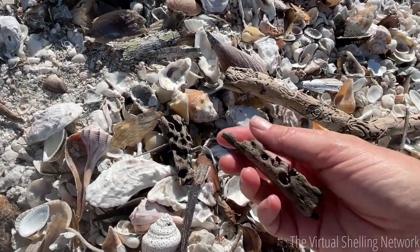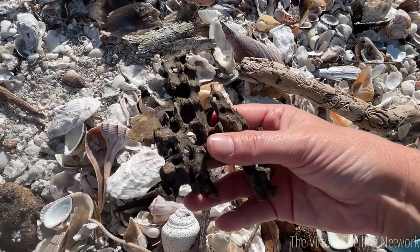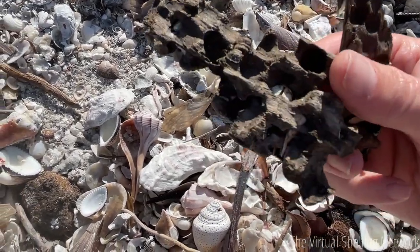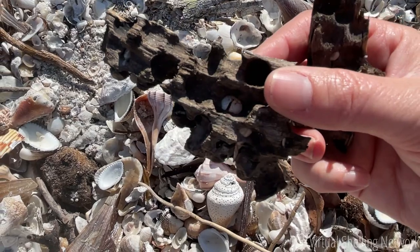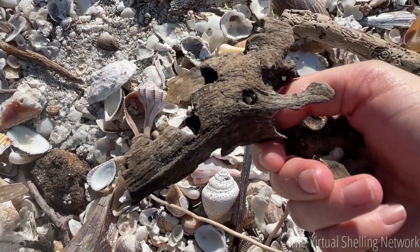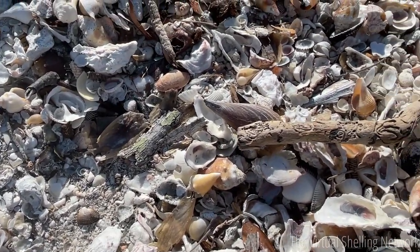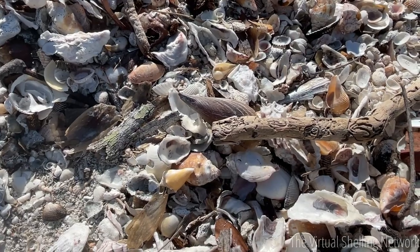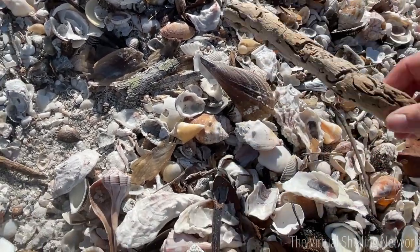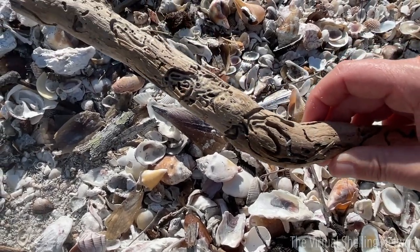So like these are always really fun. Just little pieces like this to throw in your bowl. And here, you can see the little clam that's still in there that makes these little holes. You guys can see. And then here's a cool piece of driftwood too that has a bunch of patterns on it created by, not sure what, but look how cool.